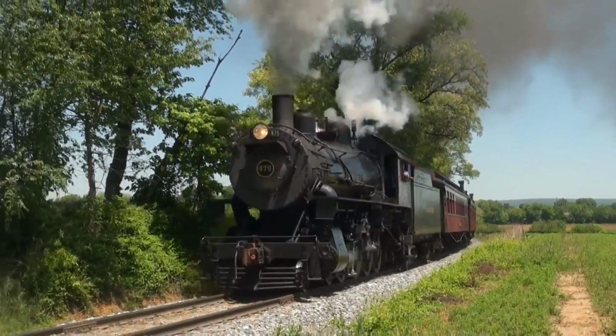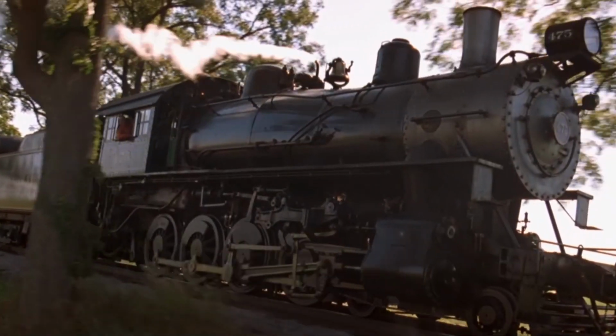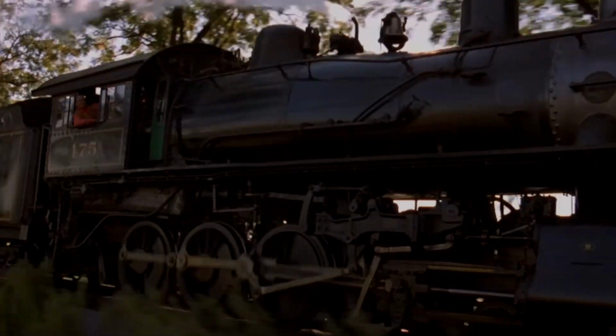In the end though, thanks to the hard work of the Strasburg Railroad and all of those involved, we now have one of the most memorable moments in Thomas and the Magic Railroad.